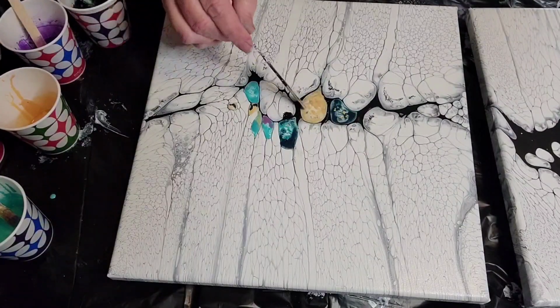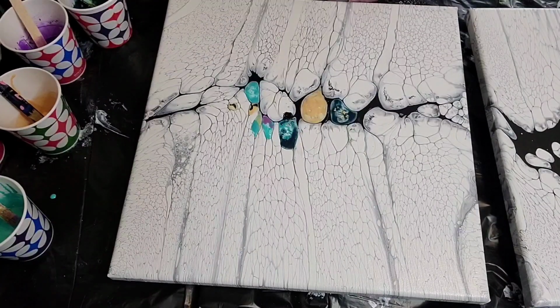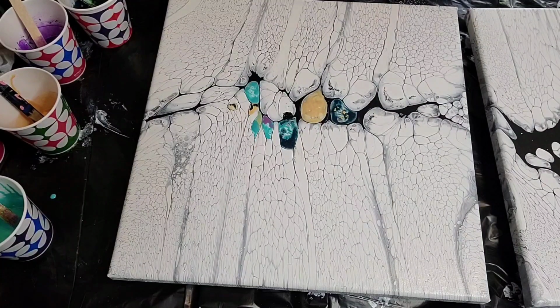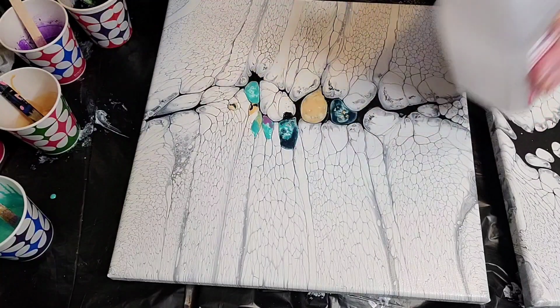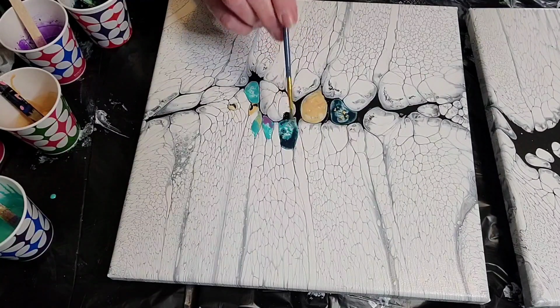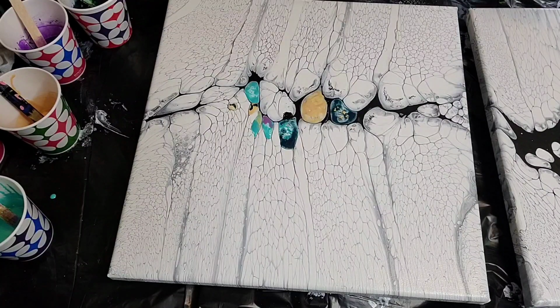I'm having trouble finishing my thoughts today. I don't know how good you'll be able to see what it will do on the gold, because the gold is kind of lighter. But I'm just going to take my brush in my alcohol and just kind of dab it in there. And it'll give you some cool effects too. Yeah, it's not really showing up all that much. It did push it out of the way, but you can't really see it.